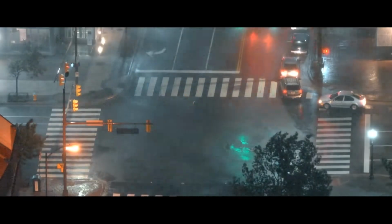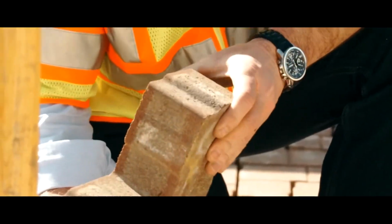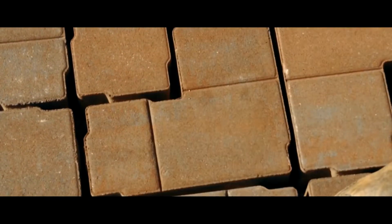SWM Pave by Belgard Commercial is an engineered system providing a 5-in-1 stormwater management solution. SWM Pave provides a long-lasting, heavy-duty driving surface, which also serves as a stormwater inlet and filter.